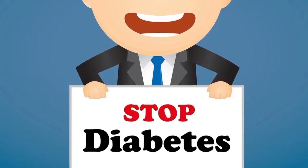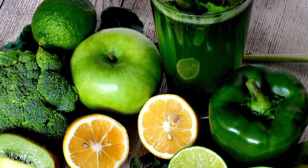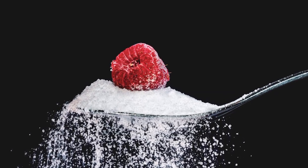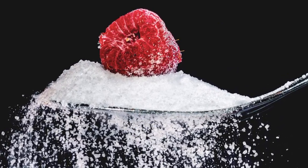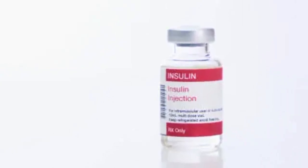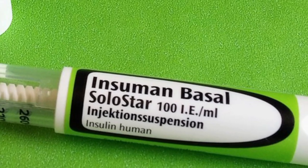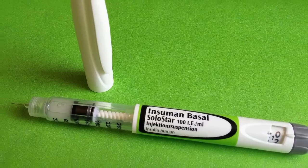Diabetes is a chronic health condition that affects how your body turns food into energy. Normally, your body breaks down most of the food you eat into sugar, glucose, and releases it into your bloodstream. When your blood sugar goes up, it signals your pancreas to release insulin. Insulin acts like a key to let the blood sugar into your body's cells for use as energy. But with diabetes, your body either doesn't make enough insulin or can't use it as well as it should.